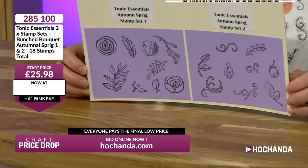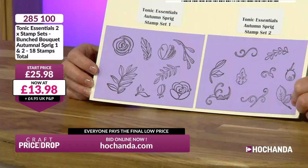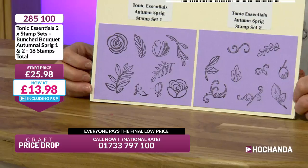£14.64. If you want to go for these, it is a great price. Sentiments, cards. 18 stamps in total. Let's take a look at the stamps that you're getting here. They are clear polymer. There they are. And that's what they look like. £13.98 is a great price.